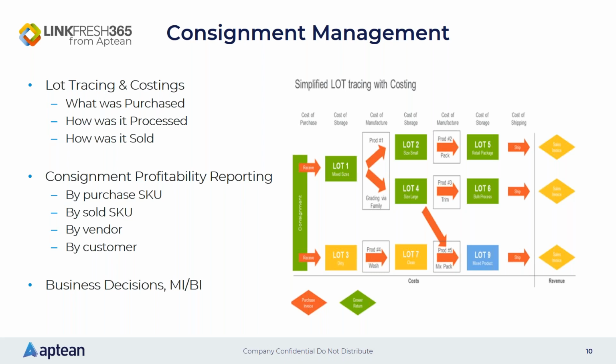Now, naturally, the LINKFRESH Consignment Engine certainly simplifies grower returns and streamlines and automates a lot of the self-billing processes with real-time data. But I think the most impactful value that most of our customers see is really an ability to make strategic and profitable business decisions based on that data. So it goes beyond just the administrative aspect of running consignments, of managing consignments. It's all about the insight.